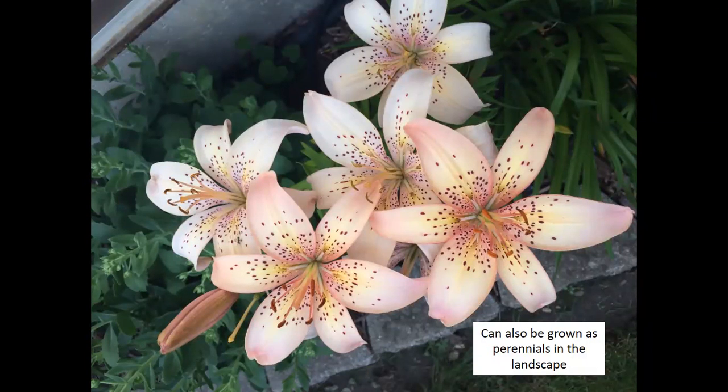That's, I think, a great way to do it. And if I had the space, I would most definitely be growing a whole bunch of lilies in that space. But for my production area, what I do is just mix those lilies into the landscape. Lily bulbs are indeed perennials if you leave them in the ground, most of these. So that's what I do. I tuck them into the landscape.